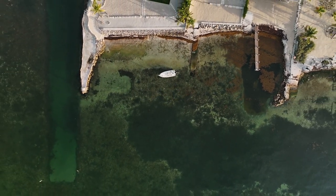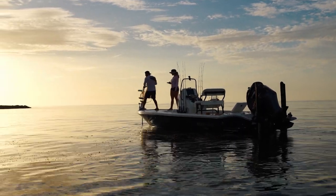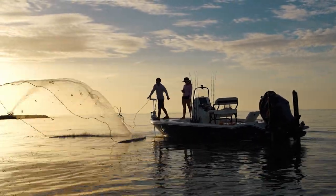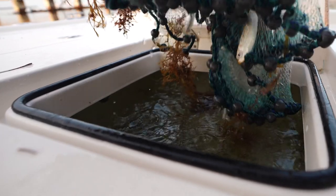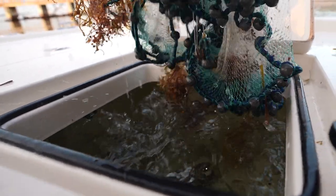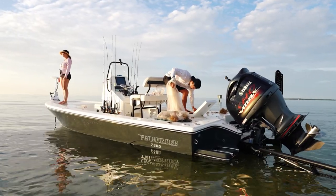Either right here to the left. They're right in front of us. Yeah, we're right on top of them. They're small. Yeah, they're tiny. There's some bigger ones right here. Go, go, go. Those are bigger. And you got them. This is where it really helps to have that quarter inch mesh. These ones are tiny, man. But these will be perfect little chummer baits. All right.